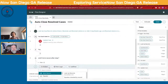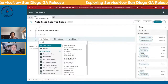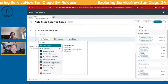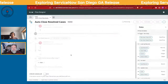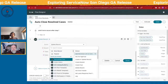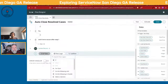I know the things I ran into with this one is, well, it was more about if you don't pick the right thing, sometimes you get weird, like update record. See this one, this is not the right one that you normally use, but it's supposed to be the core one. It was really weird. I kept running into it, like if you pick the wrong action.